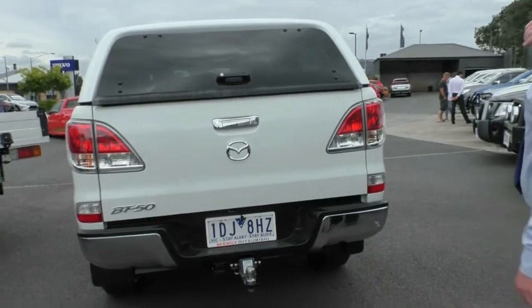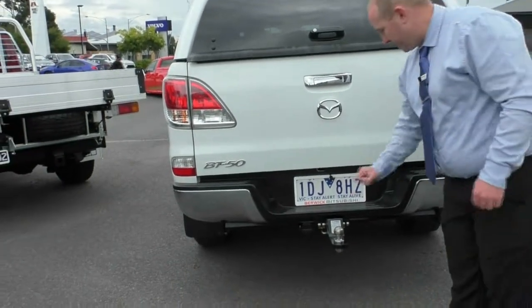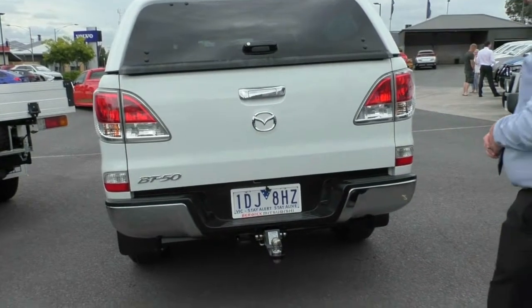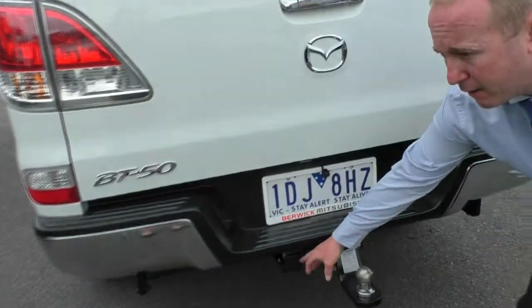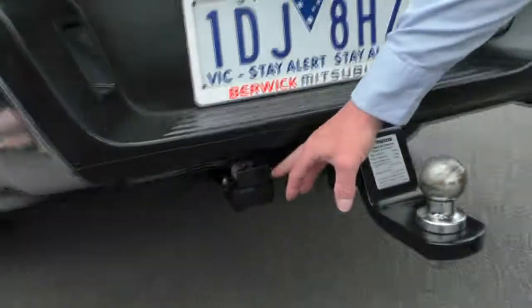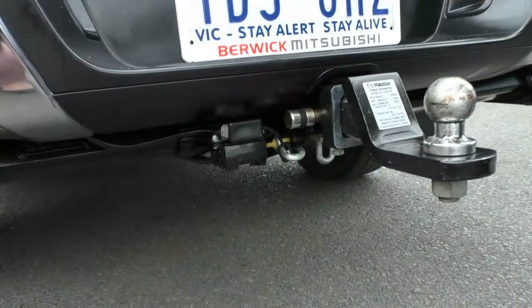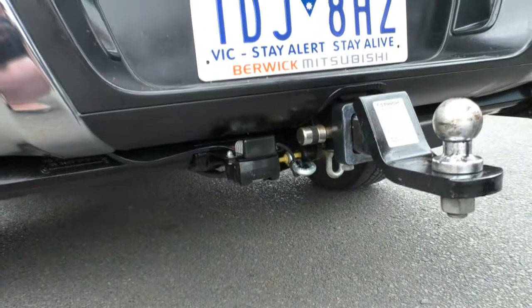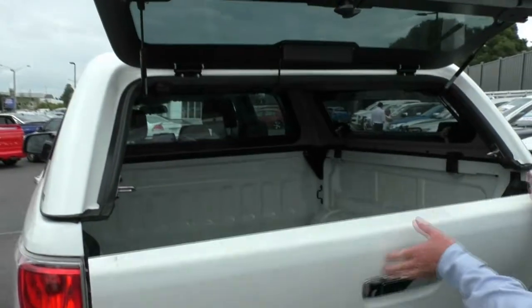And you can see our tail lights wrapping around from the side of the tub into the tailgate, really nicely styled there. We do have a genuine Mazda tow bar down the bottom there, giving this ability to tow 3.5 tonne braked. We also have an Anderson plug down here, and it is a 12-pin plug there too. So you can see, as well as our rear step, we've also got the reverse camera there above the number plate. And then opening up the back of the tailgate there.